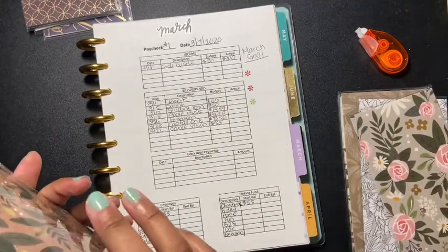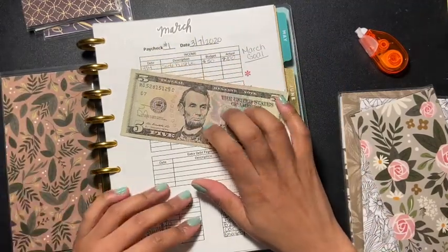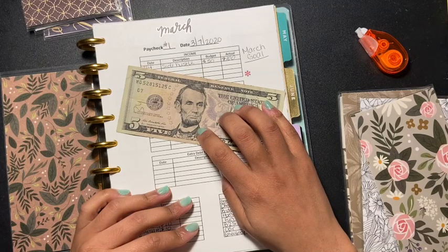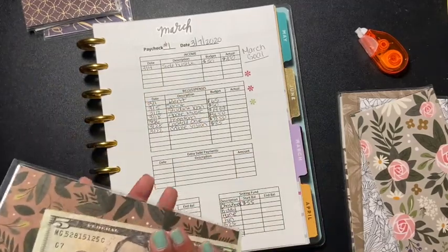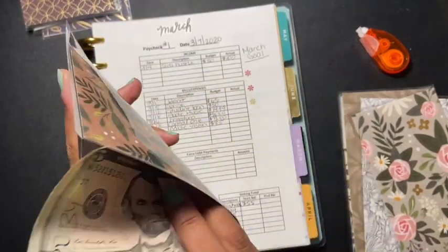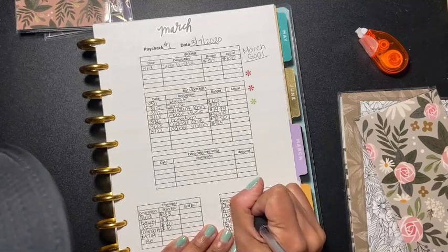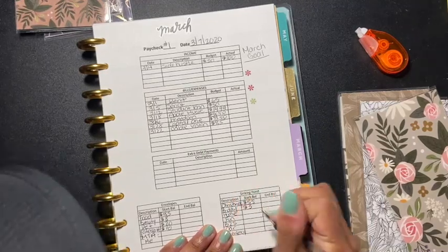Birthday has $5, and birthday is getting how much this time? Oh, I didn't even do birthday. Oh, all right. So we're gonna hold off on birthday. Birthday has $5, so we're starting that one off with $5, because that's what's already in there.